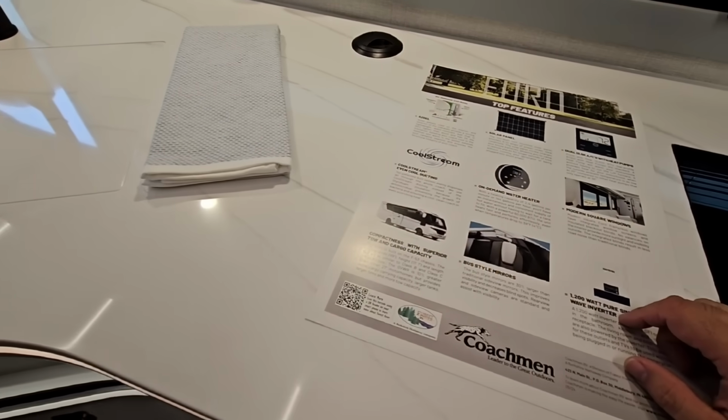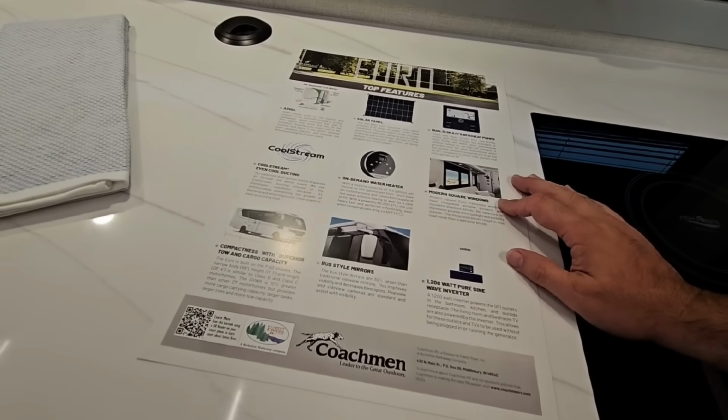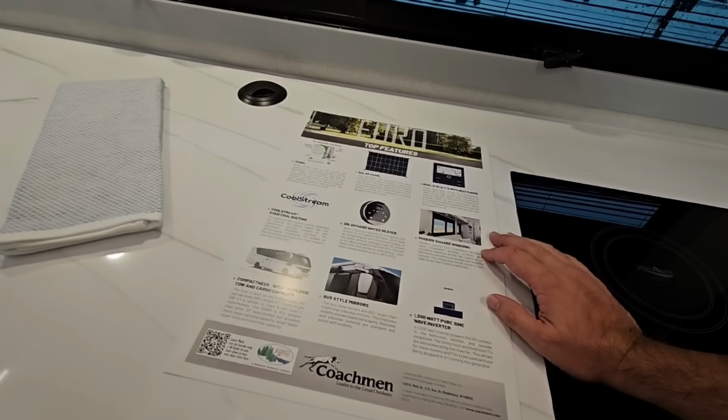Let's see what else is going on here. Bus style mirrors, which look nice. 1200-watt pure sine wave inverter. Modern square windows. I do like the newer windows that they're putting on here.